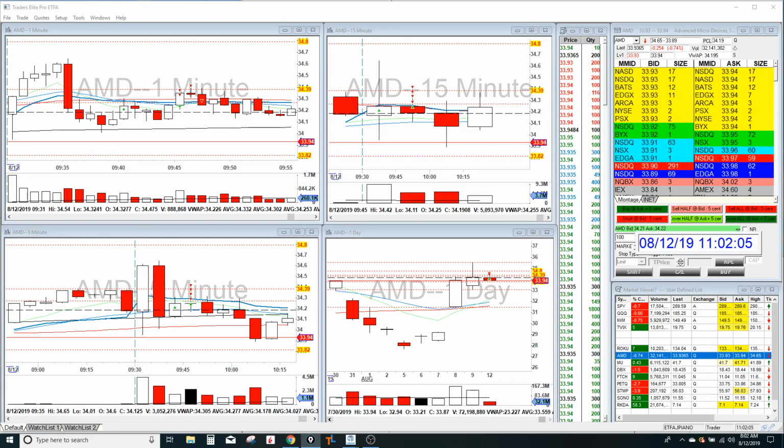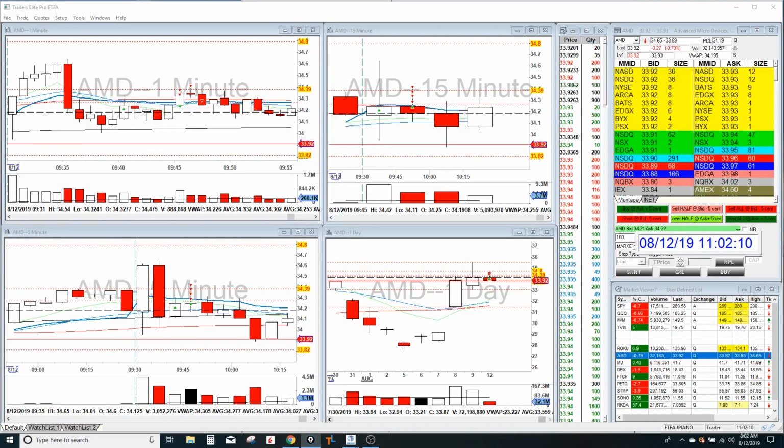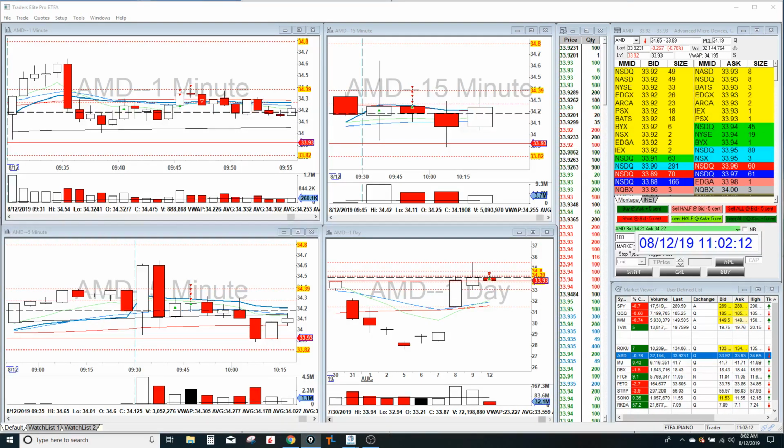I had one trade. It's not even the greatest trade, but I'm coming out with a small winner. I'm gonna take that, and yeah. So done for the day.